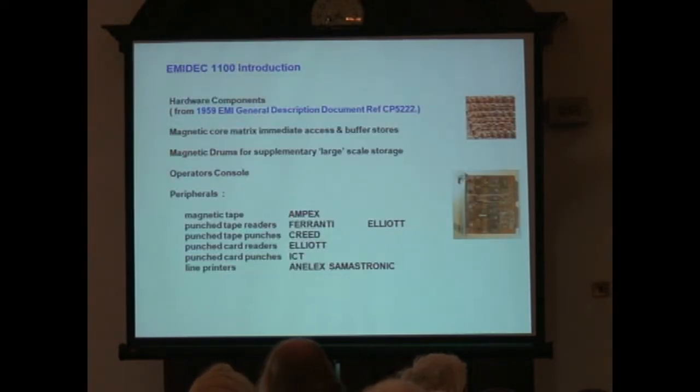Okay, what about the Emidec systems? Well, I've lectured on this in this room a couple of times before and in detail up in Manchester, so I'm not going to go through this in any real detail. The machine itself: magnetic core, magnetic drums, big operators console, which you'll see again and again, peripherals from all over the place, Ampex tapes, Elliott tape readers, Creed punches, Elliott card punches, and from ICT, and printers, Analex and Samastronic.